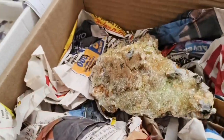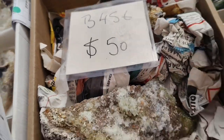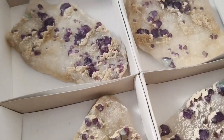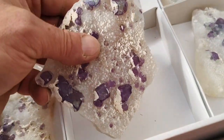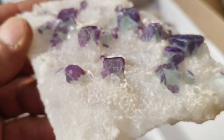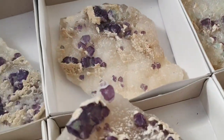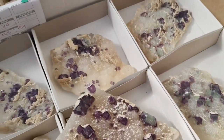Beautiful flat, rated very good to A grade. It's going to cost $50. This is flat 456. Then onto some fluorite again with the quartz base motherstone. There are 6 specimens here, rated good to very good. Purple and green fluorite on that quartz. It's 1.84 kilograms altogether. This fluorite flat is going to be $42. That is flat 449.